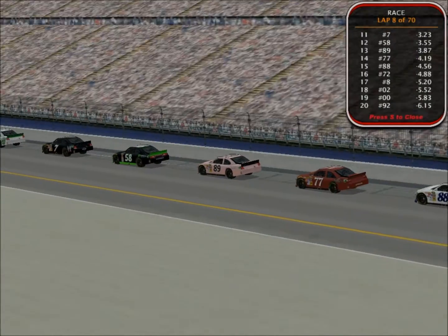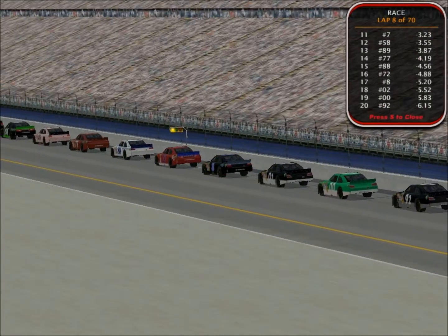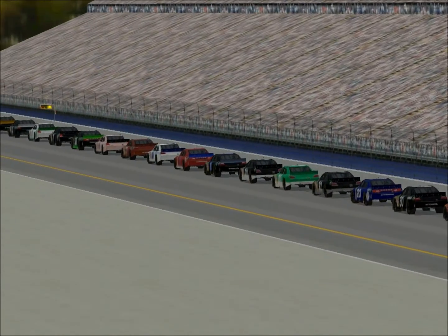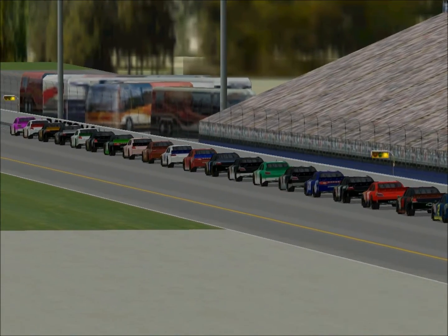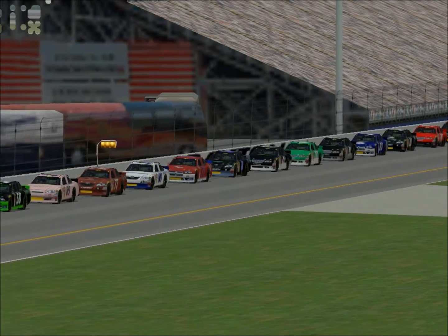Right now the bubble car is car number 8. That's Rod Toms. Right there he is. That's the spot we're going to keep looking at, because that, again, that's the cutoff spot. Right now Rod Toms is that man in that spot.